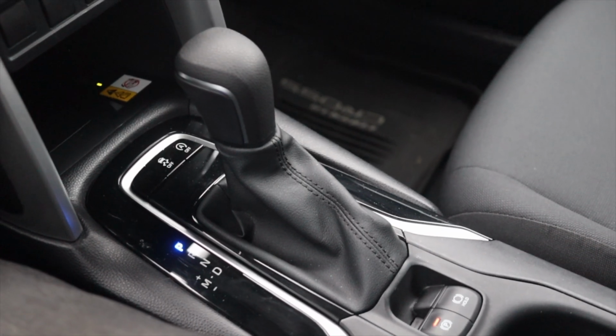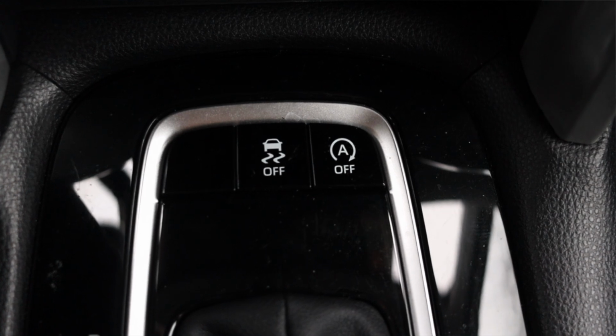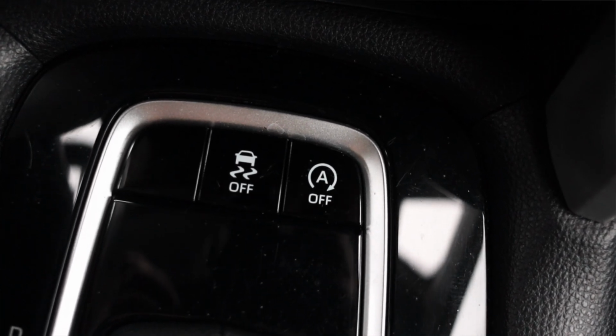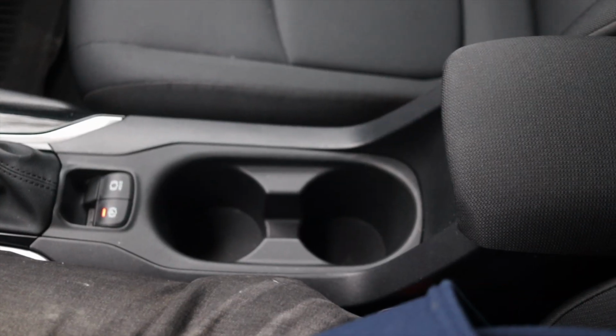Then we have the shifter area. The shifter is shared with pretty much every Toyota product on sale today. I do have traction control and the automatic start-stop on and off switch up above. And overall, it operates well, it works, and I really like that. Then we do have our power parking brake and brake hold, and then we have 2 cup holders.